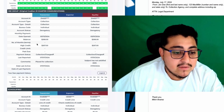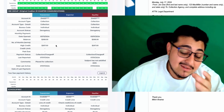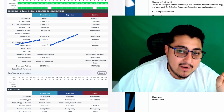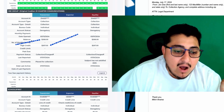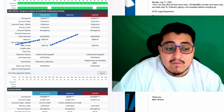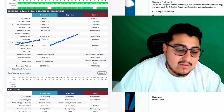Months of terms, obviously this should be 0 because it's a collection account. That's actually fine. High credit, 267. This is not a big deal, but this is inaccurate information. If you think about this, high credit $267, right? Well, if that's the highest credit that I received, how is it that I can owe 268? The maximum I should owe this company is 267. So this is actually inaccurate information. If you didn't have anything to dispute this account and this is the only inaccurate information, then use this. But I already see violations on this credit report.